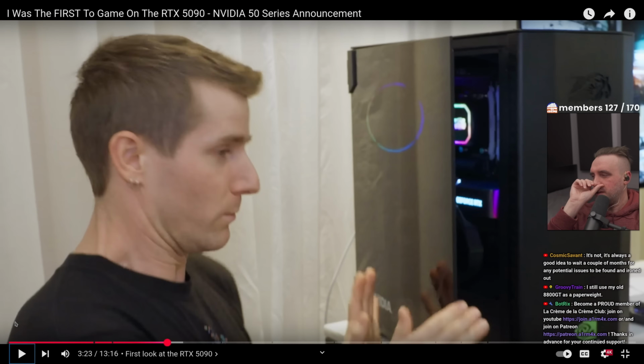So here is my take. If you look at the hardware, I think it's going to be between 20 and 25% more than a 4090 in pure rasterization. So take my word, chat. 20 to 25, not more. 30 max. That will be my guess.